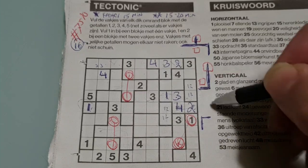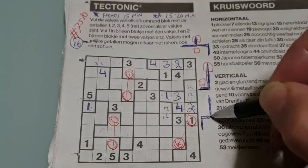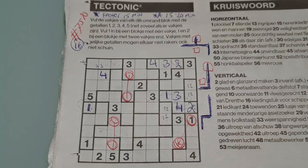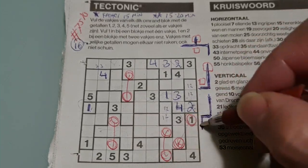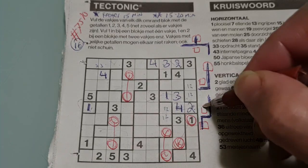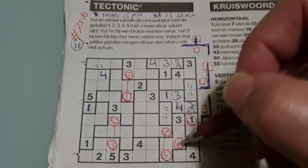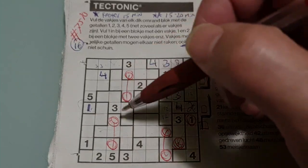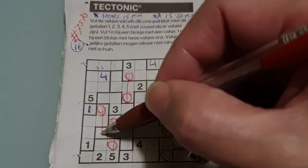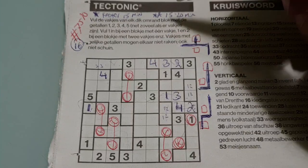Let me draw this shape here. When you see this kind of shape, remember that this box has the same number as that box. So this box has the same number as that box. Do we have more of these kind of shapes? Yeah. Another one here, but upside down. This box has the same number as that box.